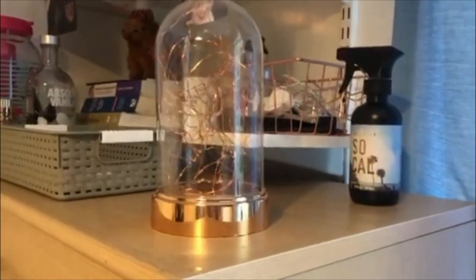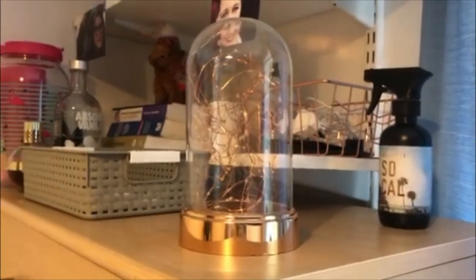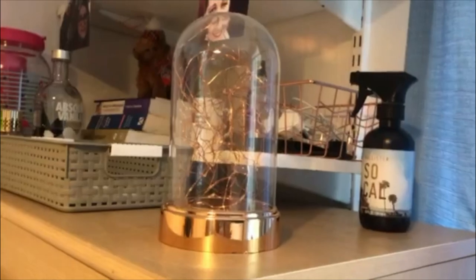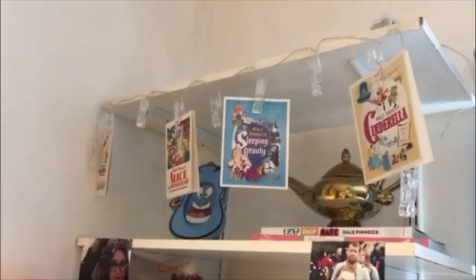This is the lamp that I used in first year and I still use it a bit now. It is just one of those domes with fairy lights on the inside. It's actually quite bright and it doesn't have to be plugged in, it is only batteries, so I had that on my desk during my first year.